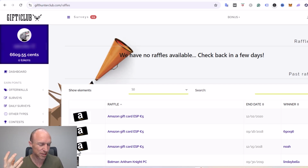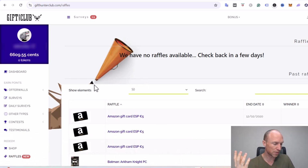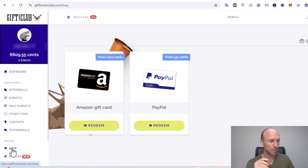So again, just keep it a little bit optimized. I would like that. If you don't have any raffles for like 4 years or more, just 5 years, just get rid of it. That's just good common sense to do. So that's a little bit confusing, something I don't like overall. But let's jump to the shop section there.